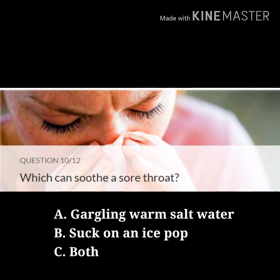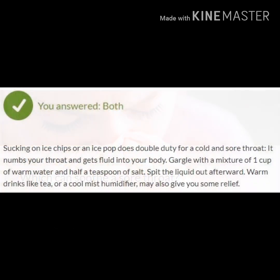Question number 10. Which can soothe a sore throat? A, gargling salt water. B, sucking on an ice pop. C, both. The answer is letter C, both. Sucking on an ice chip or an ice pop does double duty for a cold and sore throat. It numbs your throat and gets fluid into your body.